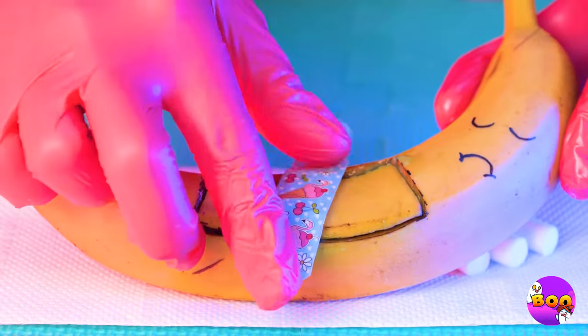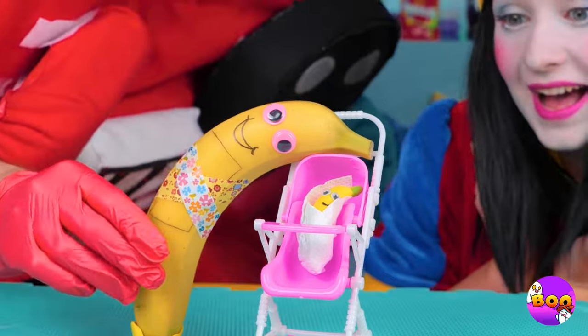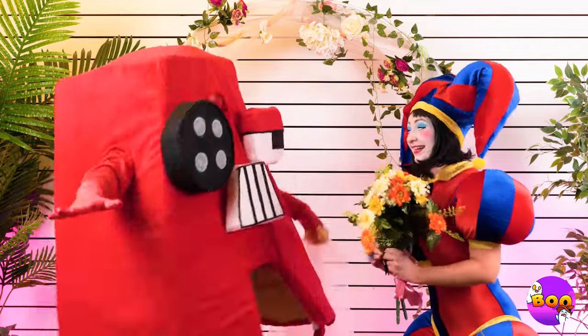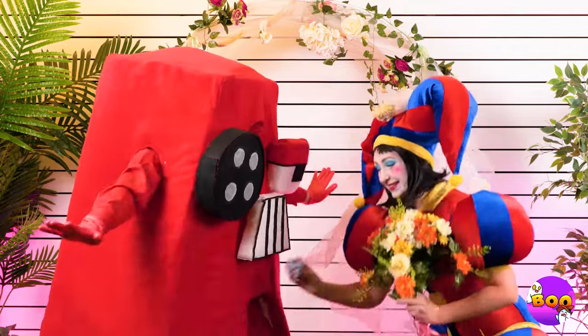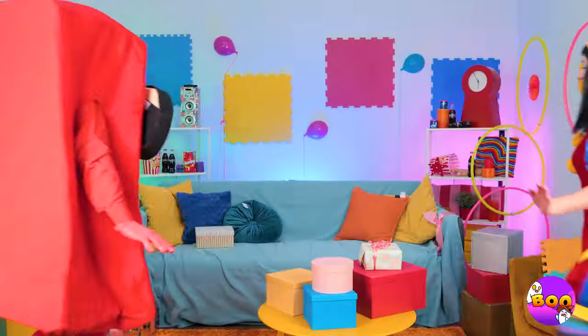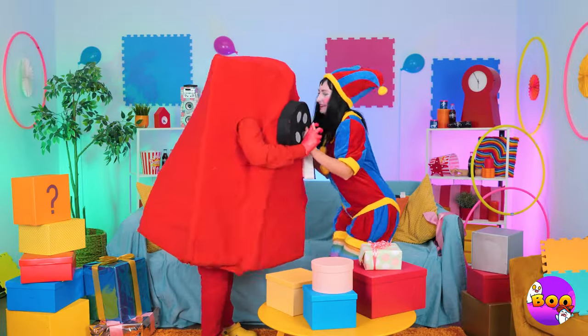Sew her up. It's mommy and me time. Aw, all kinds of love are in the air. Pomni and A want to tie the knot. Just look at the happy newlyweds.